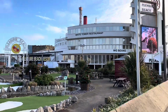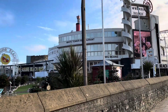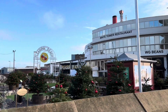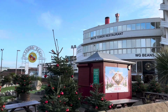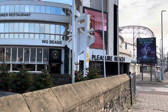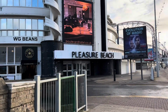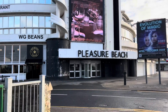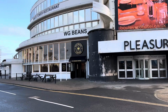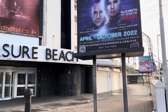So of course the Adventure Golf is part of the Blackpool Pleasure Beach estate, and this huge building covers, well, I'm saying building, multiple buildings. This huge amusement park covers 42 acres in old money, which in new money is 17 hectares. There's W.G. Bean's Coffee House there, so if you're in this neck of the woods and you want a drink, you can pop in and grab a coffee.